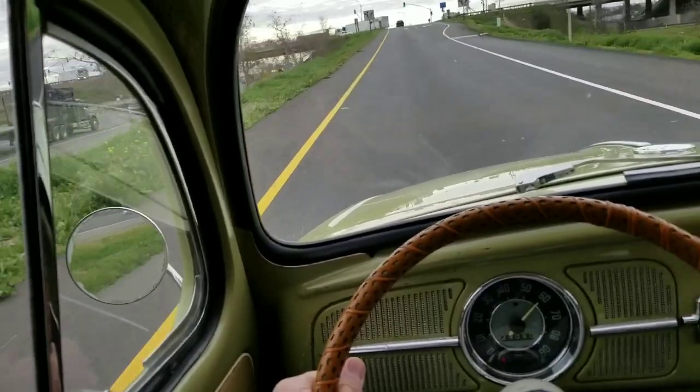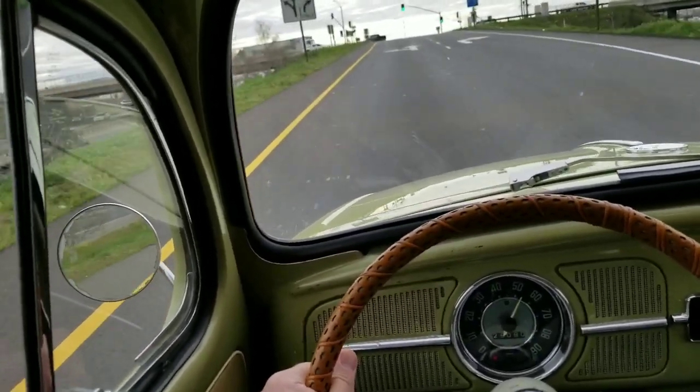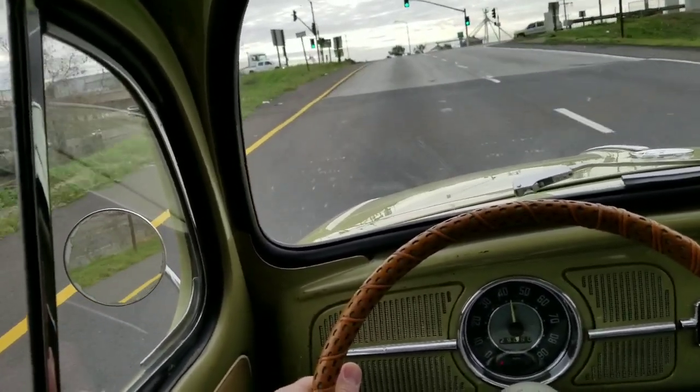I'm going to go ahead and shut you down. We're going to get the other car. We're going to do the same route. And then I'm going to show you so you can take a look at the differences.